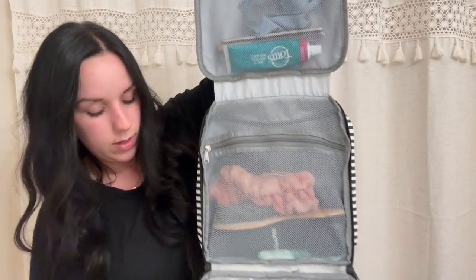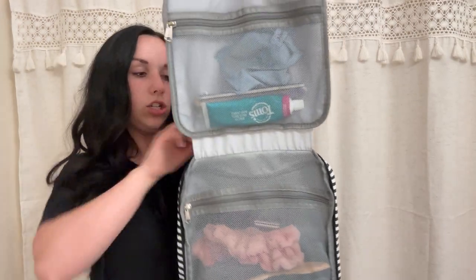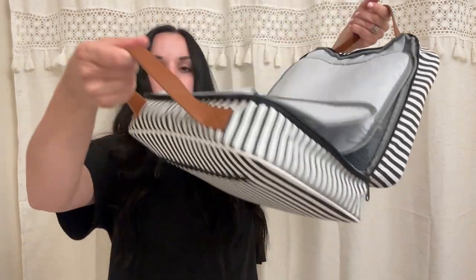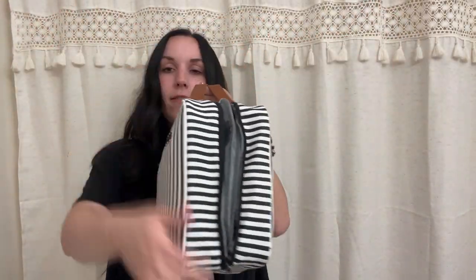And it literally just folds up so nice and easy. As you can see, it has a little hook so you can hang it on something. But when it's not in use, I just grab the back two handles. These things just fold down. You shove it, and you zip it, and it's ready to go. And it has a nice outside pocket as well. So that's what's in my toiletry bag.